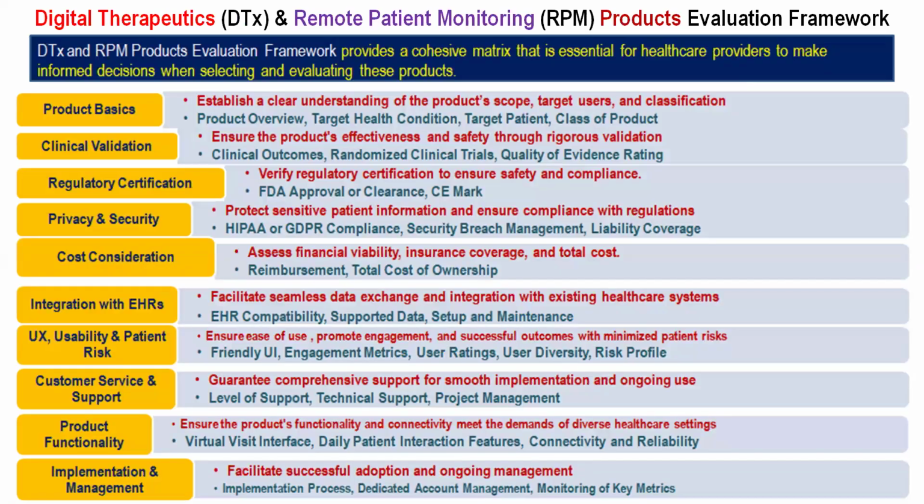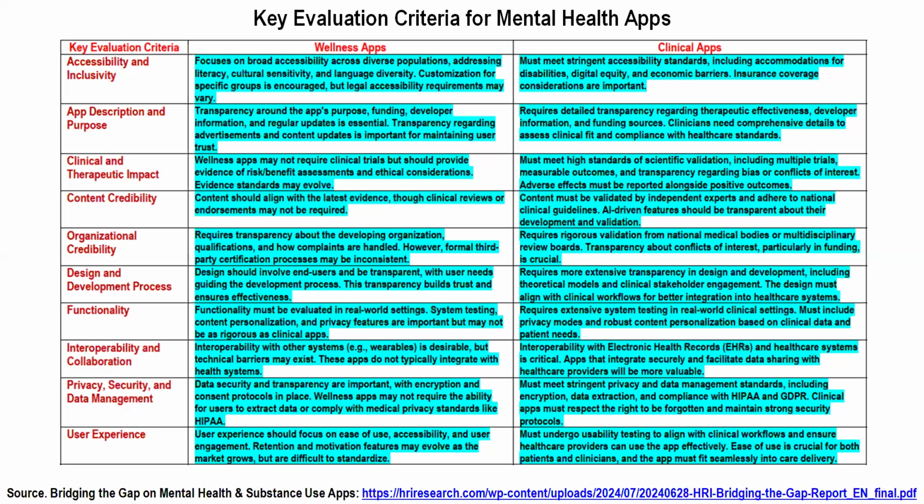Now I will give you an overview of the details, the evaluation framework. There are many things I'm not going to talk about, but particularly DTx requires clinical validation, regulatory certification, privacy, security, cost, integration and usability, UX, and other functionality. Yesterday I found a piece of research by another group on bridging the gap in mental health and substance use. As Hoda already talked about, there are 100,000 apps, for example just in mental health. I saw thousands on topics like mindfulness or meditation, usually called wellness apps.